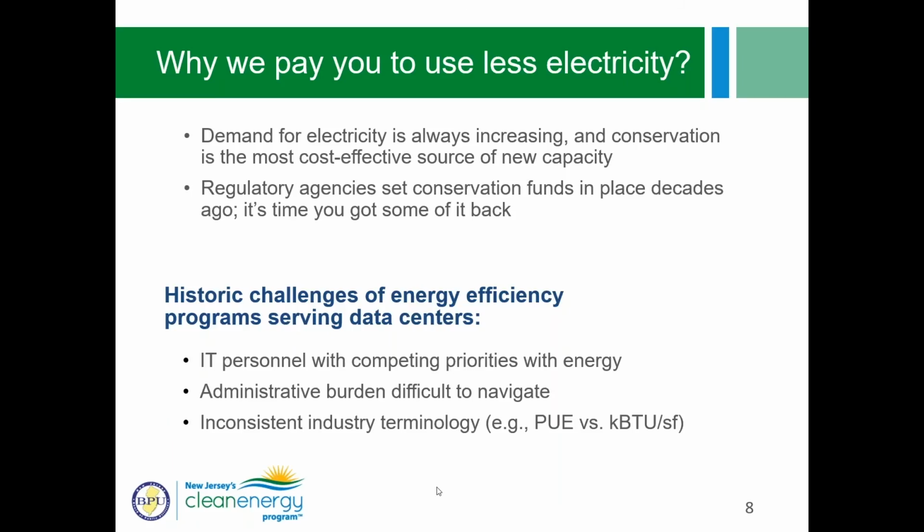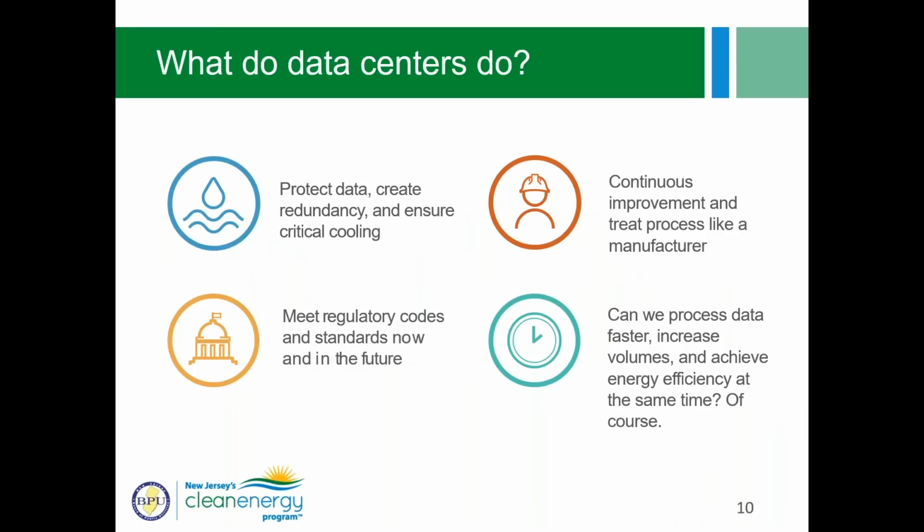So, primary concerns of IT professionals. This is unlike anything else. When we go to commercial real estate, when we go to industrial facilities, when we go to hospitals, the conversations vary, and they're very different, unique to those specific verticals. But in most cases, over the last 10 to 15 years, many of those have been relatively easy because of the emphasis on energy efficiency within their operations. Data centers, it's a little different. We're protecting data. Data is costly. We're trying to create redundancy. We're trying to ensure critical cooling systems are up and running at all times with no downtime whatsoever.